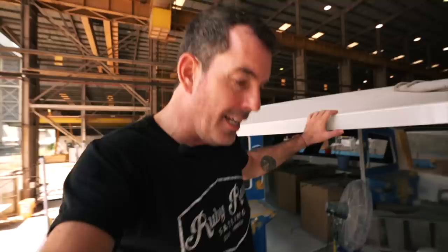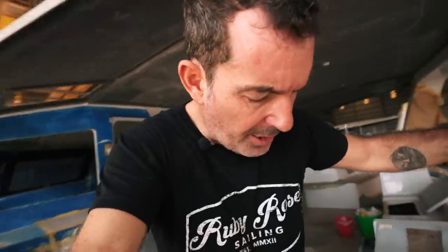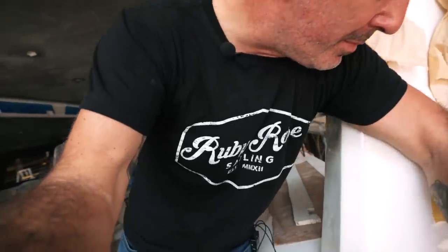Now, let us continue to look and see what developments we can see as I whiz through here. Firstly, hole one, that is the traveler. That's to move the traveler. I'm not sure whether they're going with the electric one. Shall I peel it back and see whether it's electric or not? It's electric. They're going with the full electric traveler. We're not going for that.